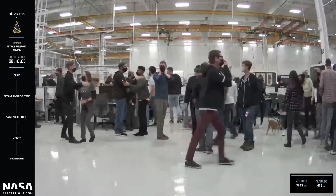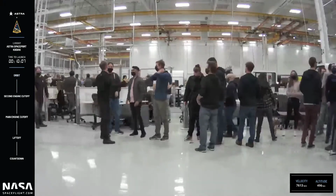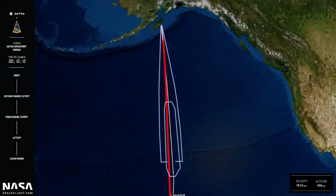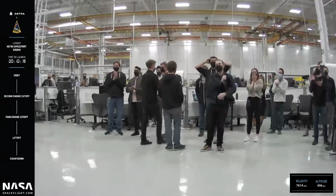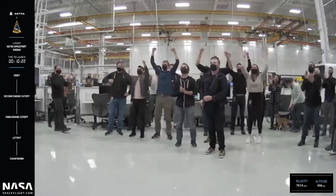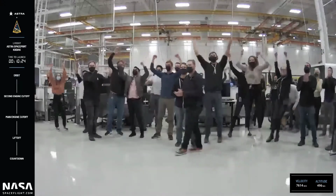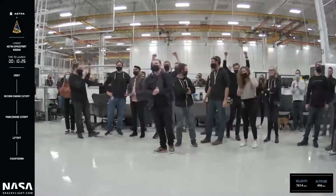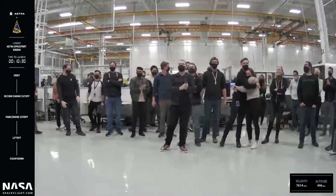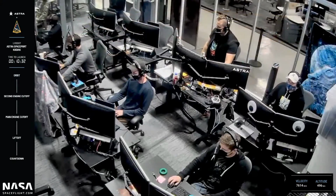Absolutely gorgeous views all the way. And a very happy team here in Alameda. I'm sure a very happy team up in Kodiak as well. There is your flight path right down the middle. I want to say to everyone who's joined us, thank you so much for sticking with us.